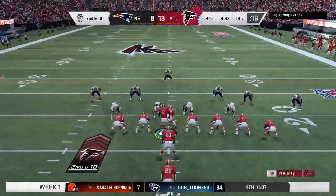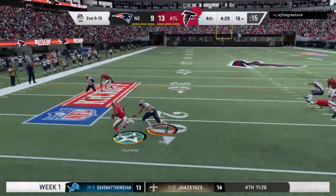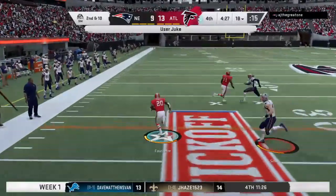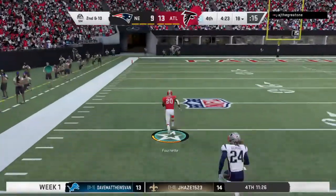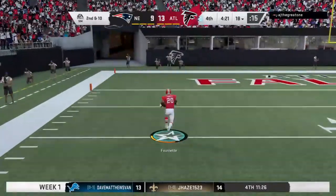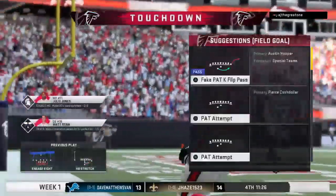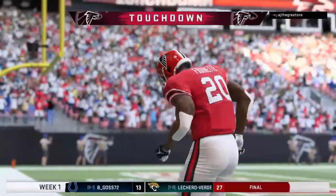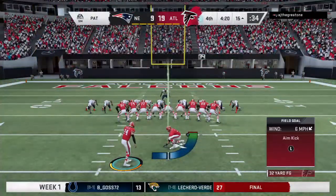Here we go. On second down, here's Fournette. Oh, what a juke into space. He's at the 50, 30, the 20, 10. Touchdown, Falcons. Leonard Fournette, 82 yards. And the Falcons push further out in front.